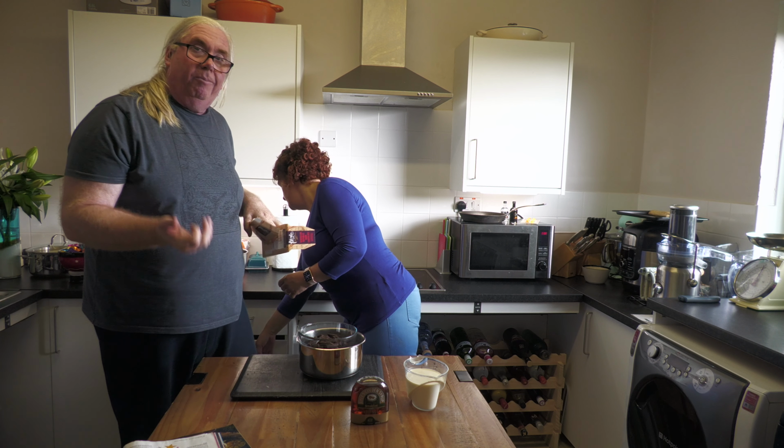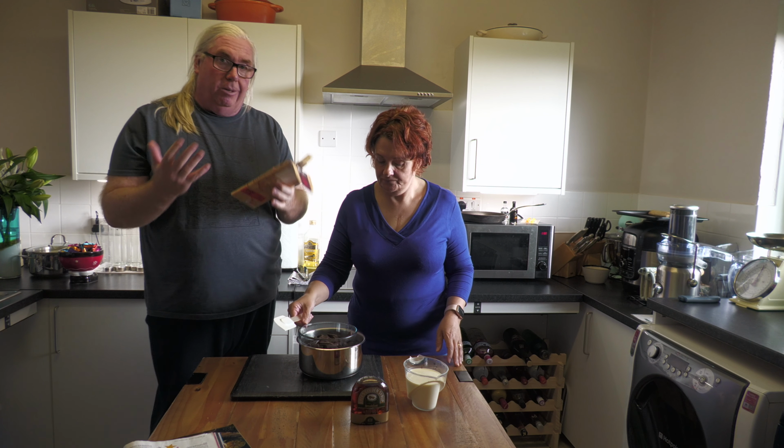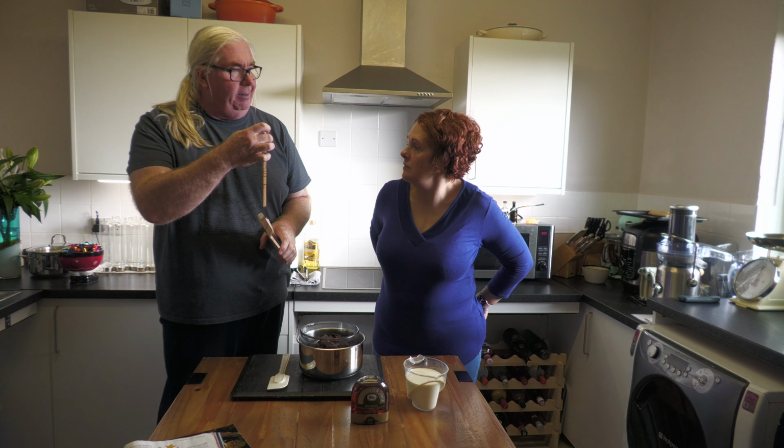So what we're doing is we're melting some chocolate. 500 grams of dark chocolate. Sounds a lot, but it's got a big cake to make. Now, they recommend at least 70% cocoa solids. So we're talking dark chocolate. You can get a lot stronger ones, but we've gone for 70, 72.